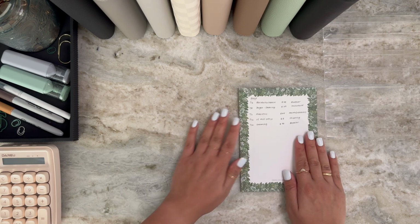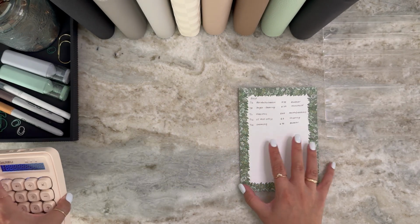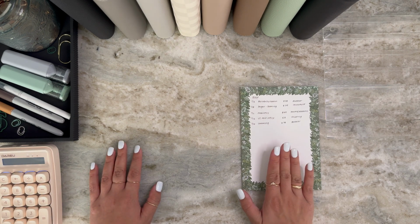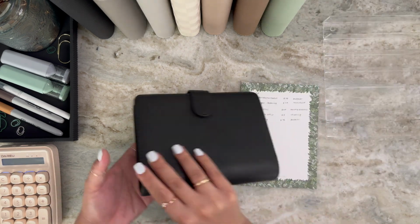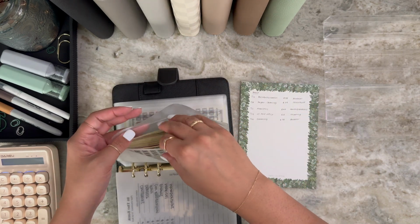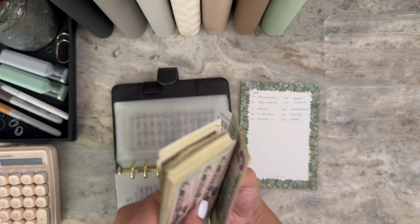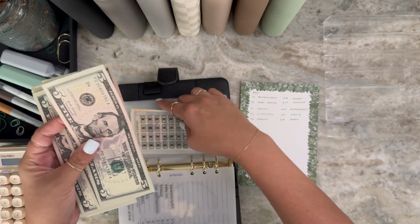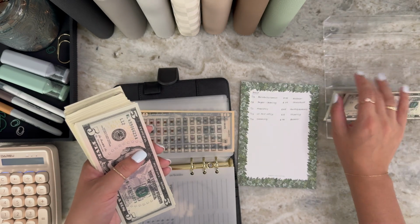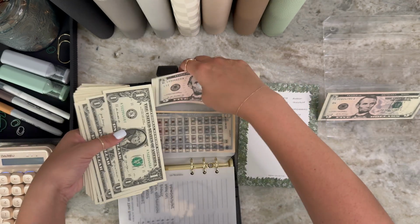So I'm gonna put this off to the side. I am gonna turn on my calculator because I do see that we may have a couple that we're gonna be combining. And I do need some money for change. So I am gonna pull this binder back out with my dollar savings challenge, and I am going to pull some of these 1s and 5s. So let's do that. Let's do 5, 10, let's do 25s, just because we don't have that many. And then, let me put this behind here.